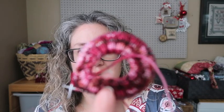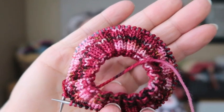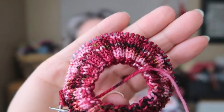So this is this yarn, these colors. If you know me well, you know this yarn is speaking my love language, because those colors are just, oh, heaven. Love it.